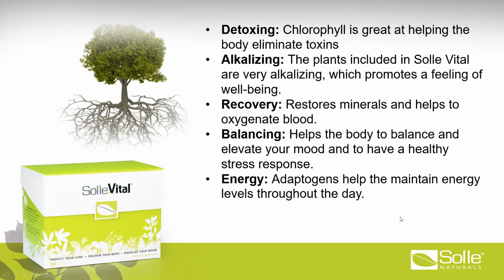And the adaptogens also help you to maintain your energy levels throughout the day. So Vital, I've just seen so many things help balance with that. I've seen it help people support their kidneys. I've seen it help bring old toxins out of the system that have been there for very long periods of time. It is just a basic foundational product. It is my go-to. And we will be looking at 4 different products.